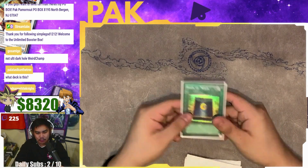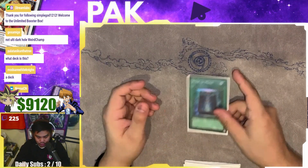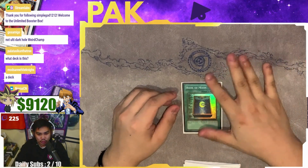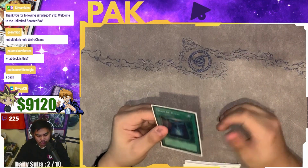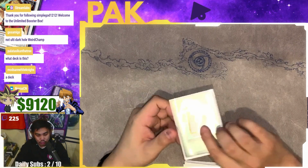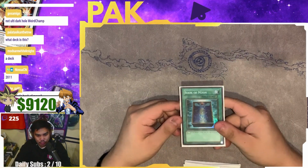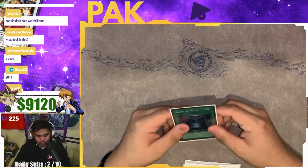We have a Book of Moon. This book is just so insane, right? Because Book of Moon, it was a card that made it so that if your opponent has Skill Drain, you can go chain 1 Black Rose, chain 2 Book to book it, so that it would wipe your opponent's whole board. Book of Moon was at 1 during this format.